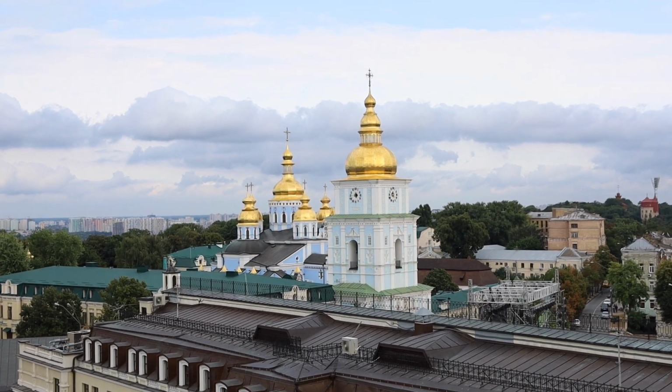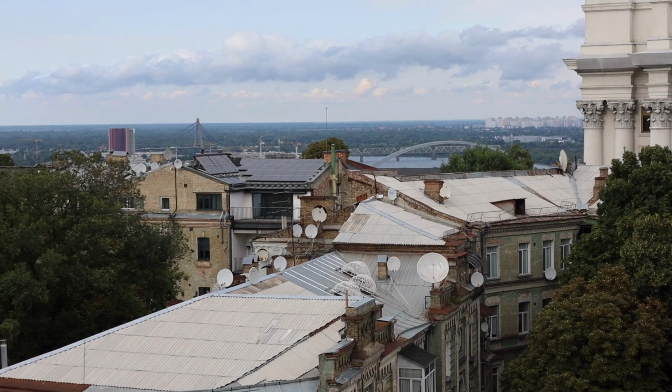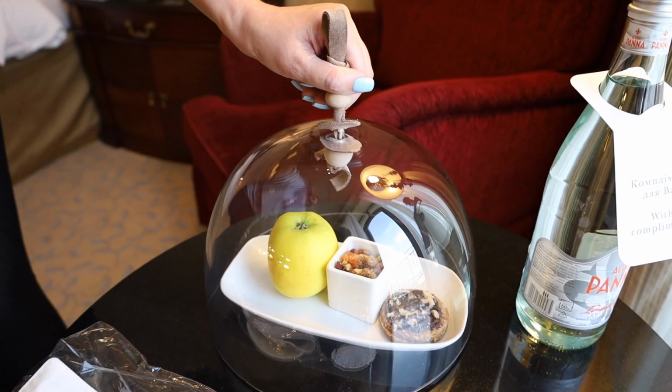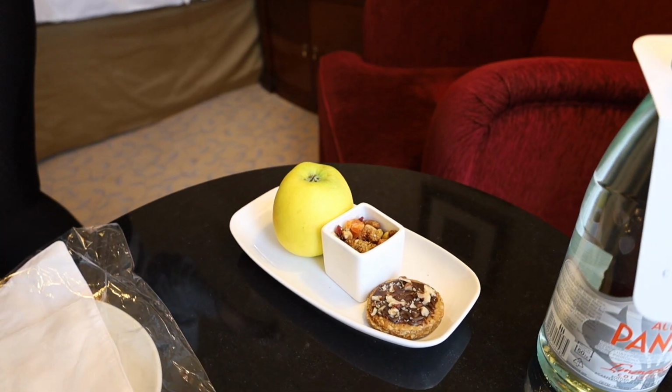And we have an amazing view. We have a church view, and this view is beautiful, and a beautiful church. And of course we have a mini bar with snacks and beverages. The fridge doesn't charge you automatically, so it's really good. You can pull out everything and put in your cold champagne or beer. And what surprised me, we have a lot of complimentary butter and snacks. We have apples, we have some cookies. It's really cool, and service here is so good.